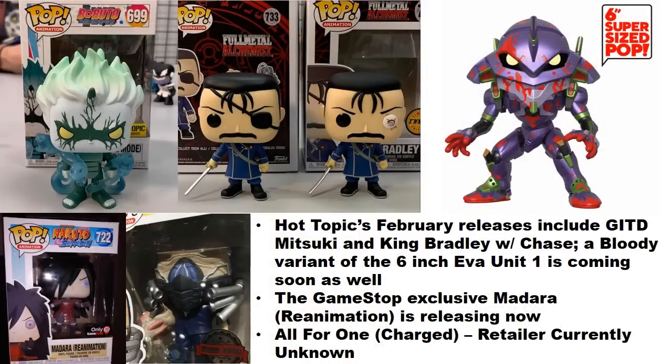Now, moving along here with an anime focus, for Hot Topic, the month of February, there's some of the releases that they're going to have here. It does include a glow-in-the-dark Mitsuki, which I have shared previously, that comes from Boruto. And then also King Bradley from Fullmetal Alchemist, and he is going to have a Chase variant. And there's going to be a bloody variant of the 6-inch EVA Unit 1. So I don't know exactly if the EVA is going to release within this month, but it is on the way in the near future here.